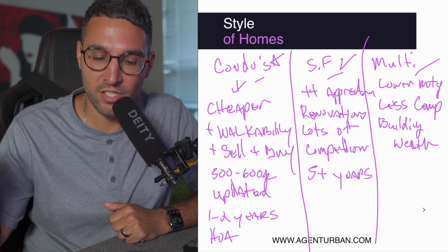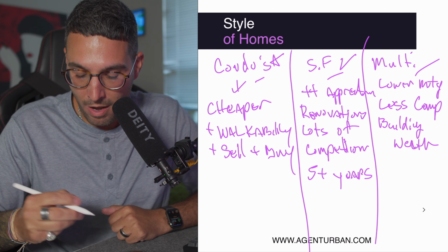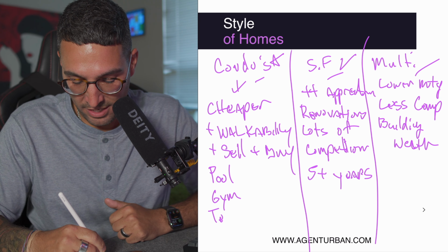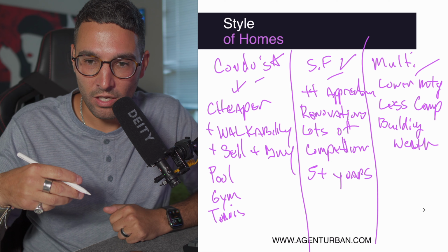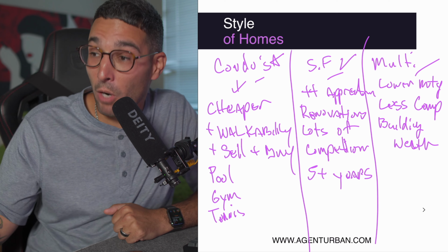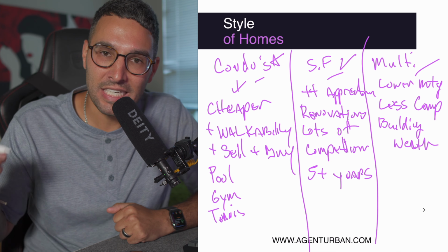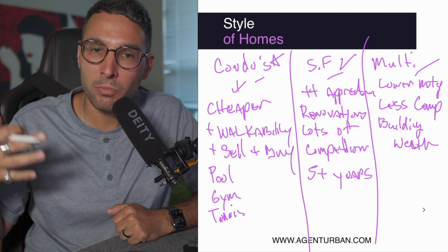And what determines the cost of the HOA is going to be mainly the amenities. So amenities could be stuff like pool, gym, let's just say tennis courts, just things to do, right? Things to do, social lounges, whatever it may be. The more stuff that's available to do in the condo, parking is another one, right? If it has a parking garage. The more stuff that's available to do in a condo, the more costly it's going to be on your HOA, okay?